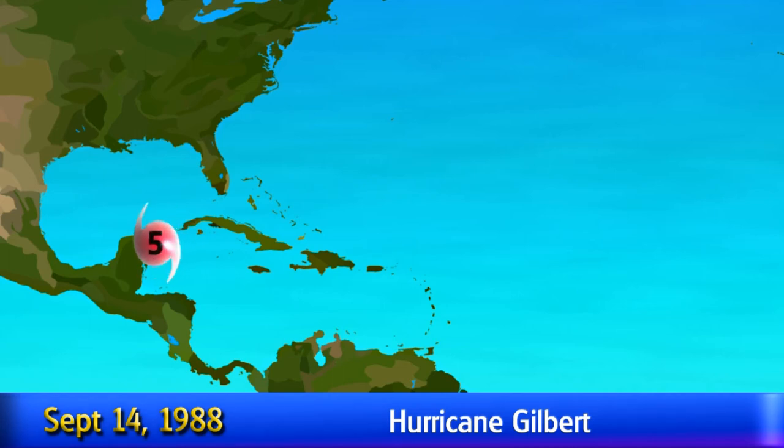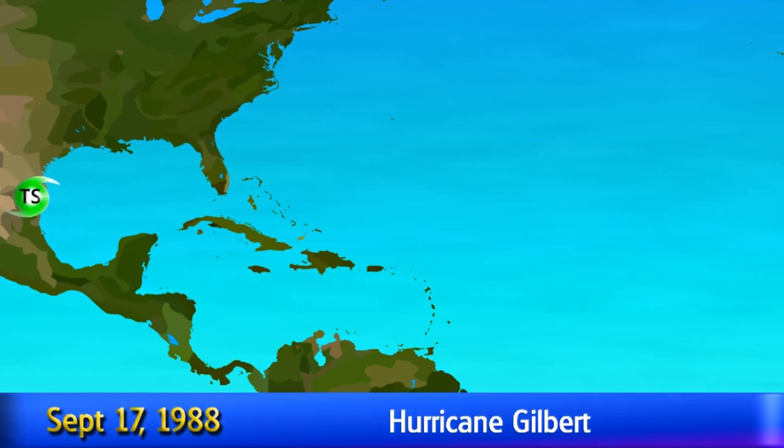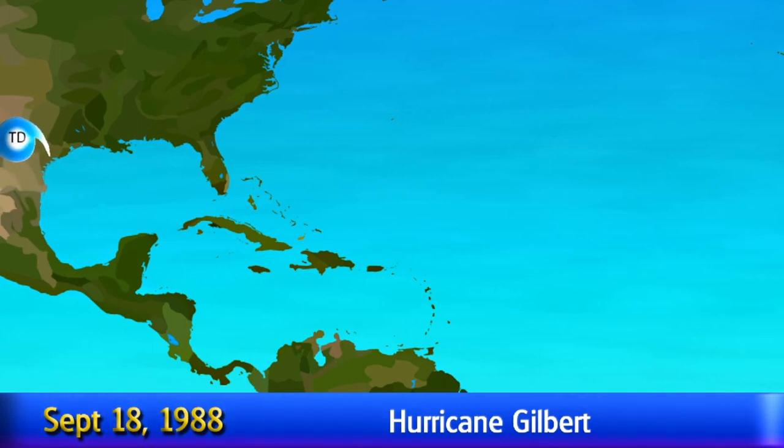Gilbert passed the Cayman Islands as a strong Category 4 storm, and whilst approaching the Yucatan Peninsula, Gilbert peaked as a powerful Category 5 storm, with winds of 185 miles per hour and a central air pressure of 888 millibars, the lowest Atlantic hurricane air pressure ever recorded at the time. Gilbert made landfalls on Cozumel and then on the peninsula itself, both as a Category 5 storm.